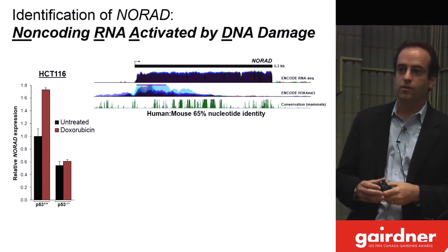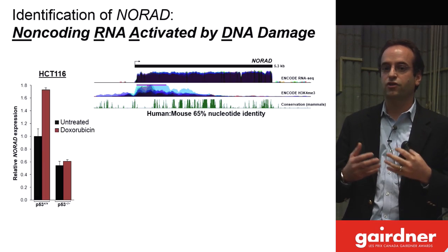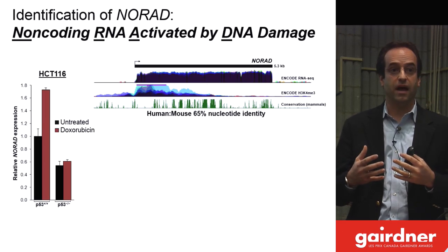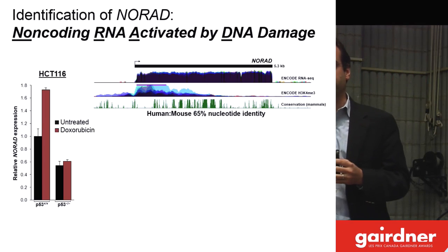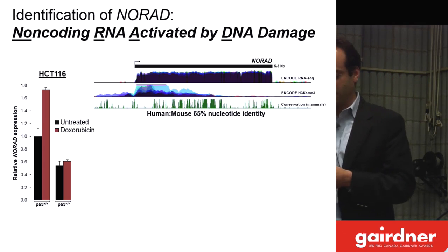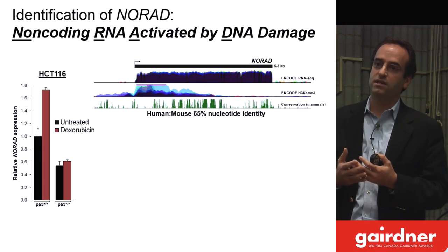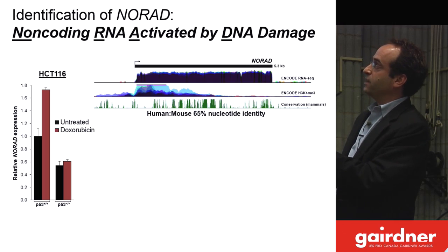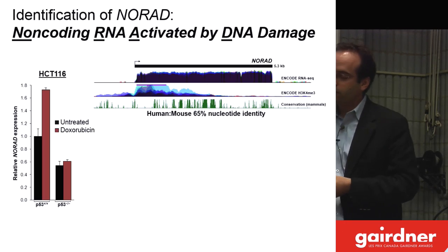Now, this work really started in my lab with a screen to try to identify microRNAs or lincRNAs that might participate in the P53 pathway and in DNA damage signaling. And because I have limited time and I want to get into the details of this lincRNA, I'm not going to go into details of that screen, but we came across an RNA in the process of those experiments that we found was induced by DNA damage, in this case by treating cells with the DNA damaging agent doxorubicin, in a P53 dependent manner.